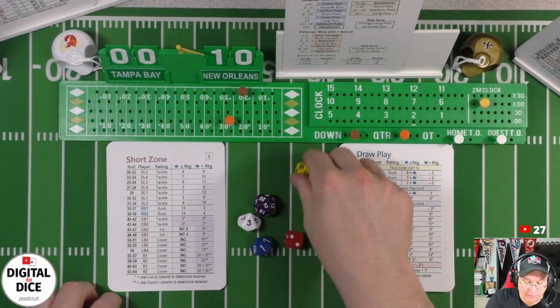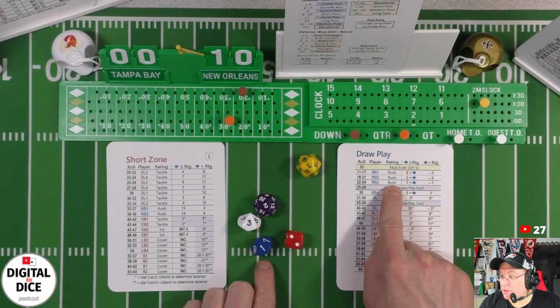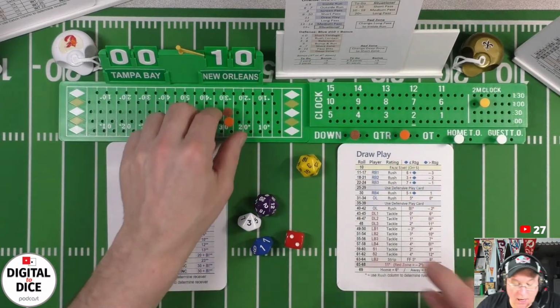All right, so we don't have any penalties or anything. So we have a 23. Is the RB3 rush 1? Is RB3, so it's going to be handed off to Mike Strachan. And Strachan, yes, he is. And so he will get 8 yards. So 5, 6, 7, 8. And that'll be a first down.